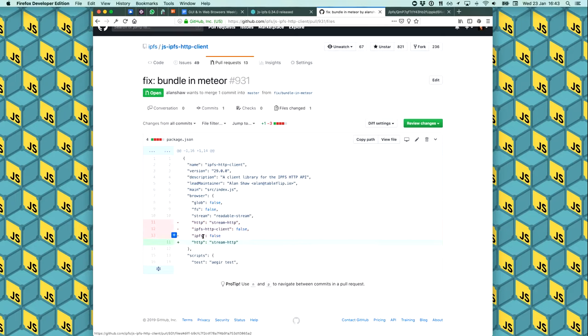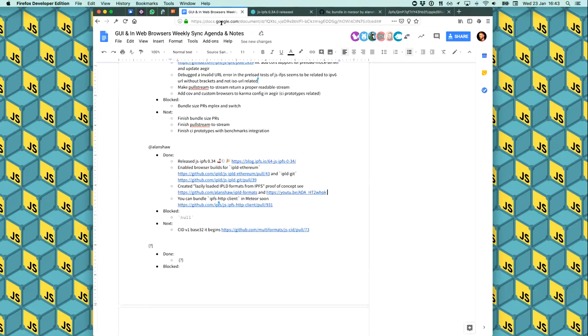But weirdly, in Meteor, that makes Meteor not bundle this module, and so removing them... I can't think of any reason why they shouldn't just be removed. So I just removed them and I'm running the test now. I tested it with Meteor, and it works now, whereas before it didn't. So, easy fix. Anyway, that's what I did.